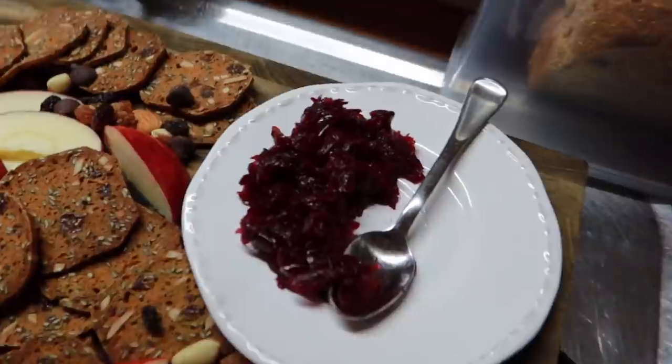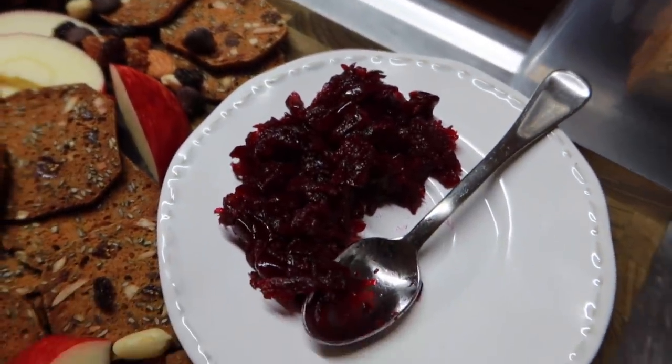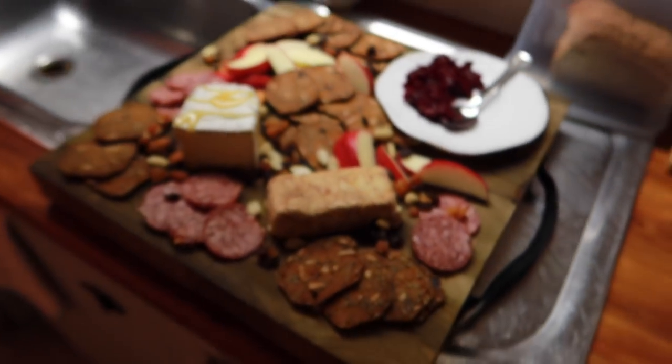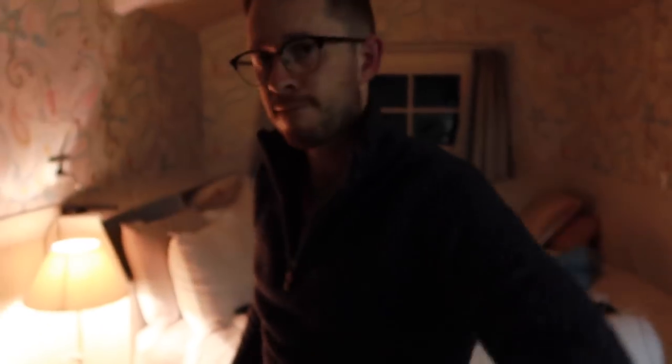And then some of our homemade beetroot relish. Isn't that amazing? Using beets from my mum's garden. Yummy. It is probably one of the best things Alex ever made. I'm very, very impressed by it. So our plan is just to eat this, chill here tonight, enjoy the evening, and we'll talk to you guys tomorrow.